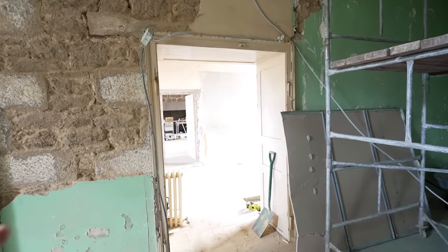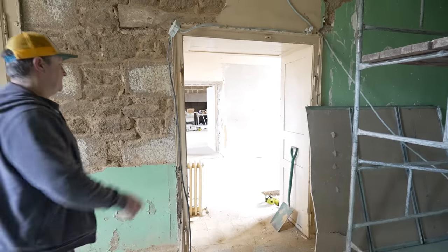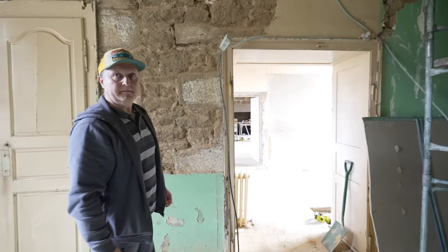This door surround is absolutely knackered, and that's not because of what Steve did today, it's already knackered. So what I'm thinking is if we remove the door surround and just have a new door made, it will look fine.